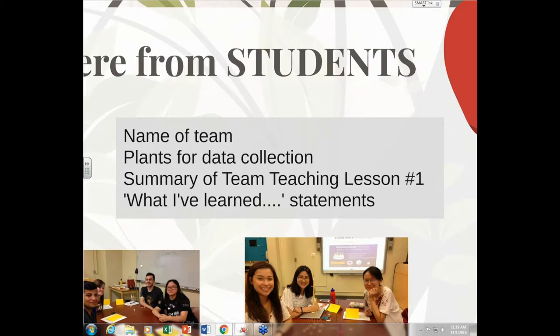So we're doing active learning through observations, and we did a lot of observations about development of state level 1, and we presented our research in the presentation. So the main goal of our lesson was to use both our research that we gained through articles and online searches, as well as our observations that we made. We used that to help teach students about some important facts about the Velvet Mesquite.